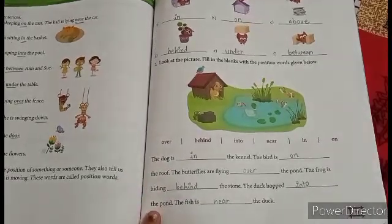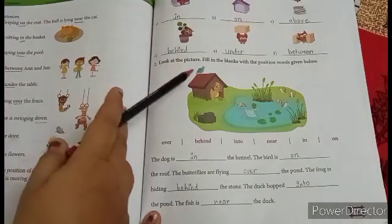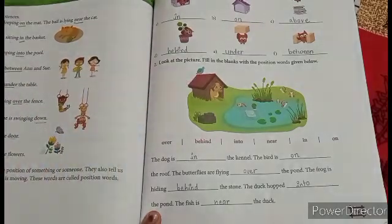The dog is dash the kennel. तो dog कहाँ पे है? Kennel के अंदर है. So we will write, the dog is in the kennel. Write it down. In the kennel. The bird is dash the roof. देखो तो bird कहाँ पे है? On. Very good. Write it down. On the roof.